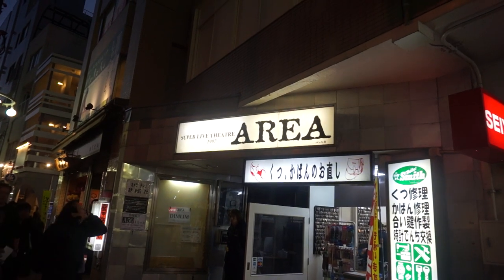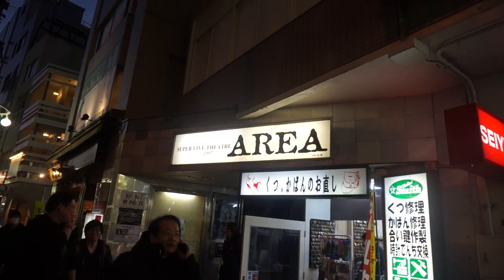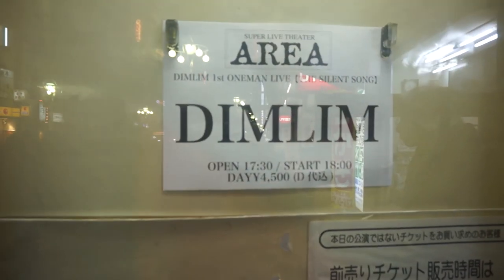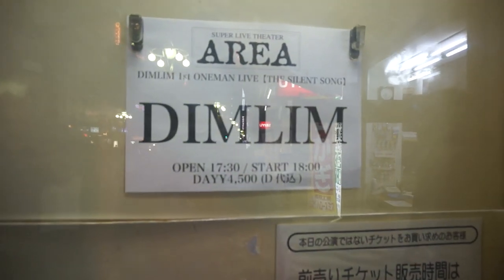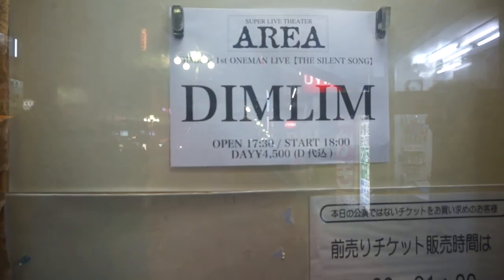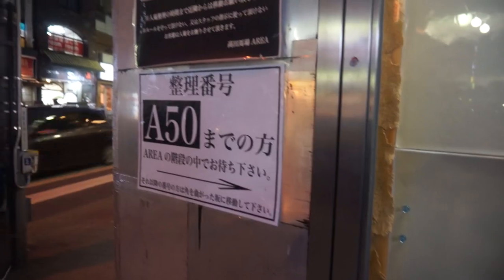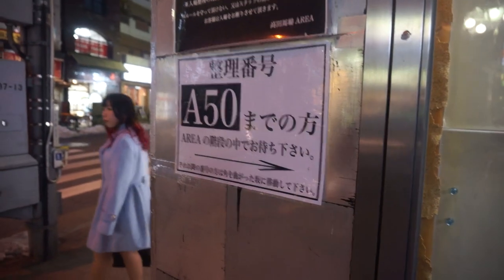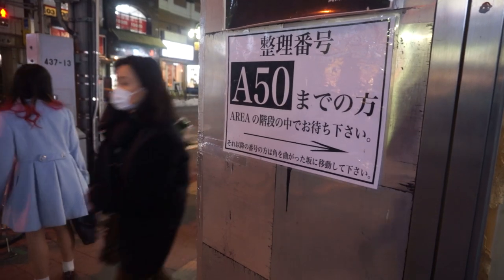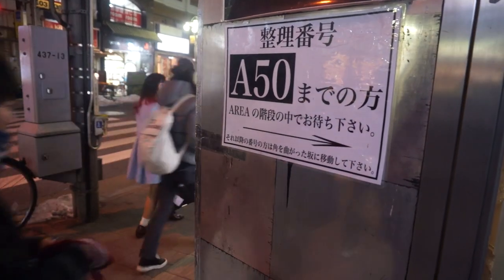So we have arrived at Super Live Theater area. This is Takadanababa. Here to see DIMLIM. Yes. DIMLIM, yay. So we're here to see them tonight. It starts at what, 5:30 to 6. Ah, see? But then there's A through 50, so we're B something. So where do we wait? Can we show them the ticket? Yeah.